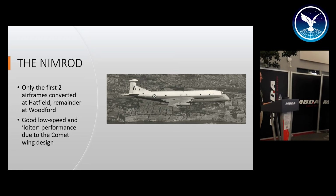And here we come back to that wing. Remember, it had this rather good wing that enabled really good low-speed performance. Well, they found that they could make a Nimrod fly on 2 engines, and it could loiter over a target, over a patrol area out in the Atlantic or something for ages and ages. And it was all down to the original soundness of that original design. So, you know, another little spin-off that came right in the end.